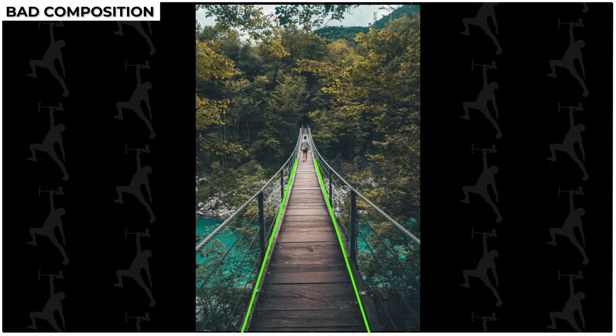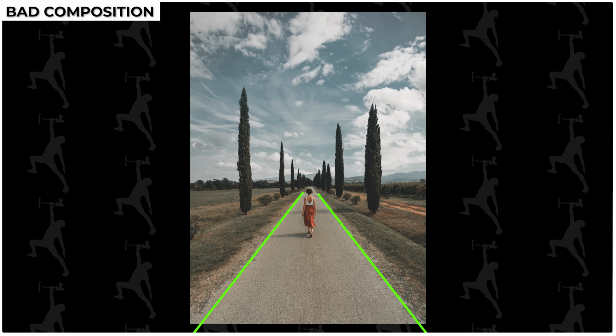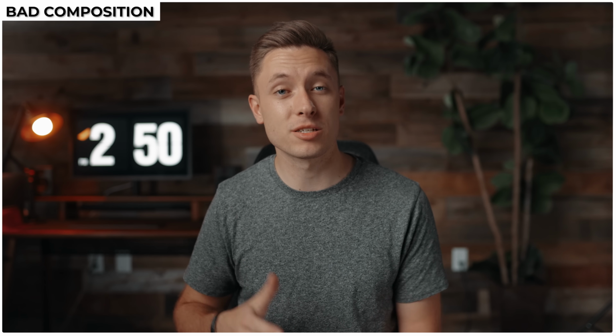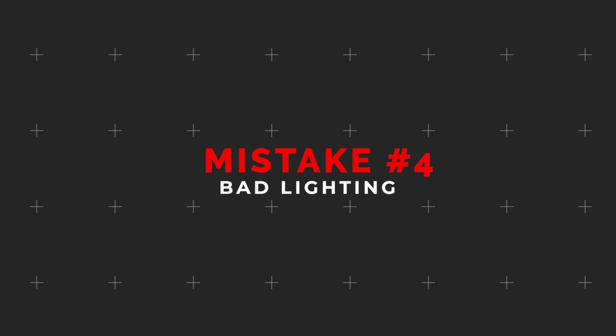Try to find leading lines in fences, walls, lines of trees, whatever you can find around you that gives the image depth. This mistake goes hand in hand with lens choice, which we'll talk about a little bit later, but the point is, be creative with your camera angles, your camera direction, and your surroundings to create more depth in your images. Moving on to mistake number 4 is bad lighting.